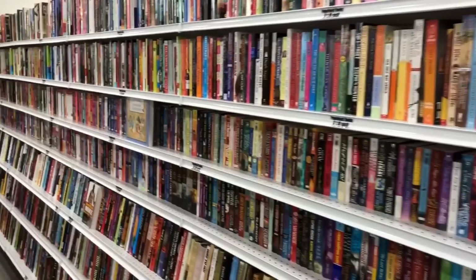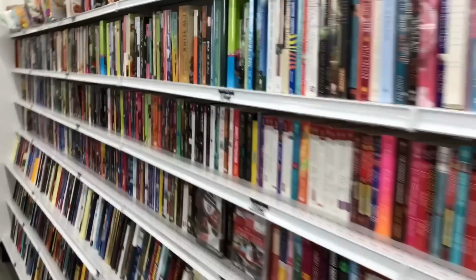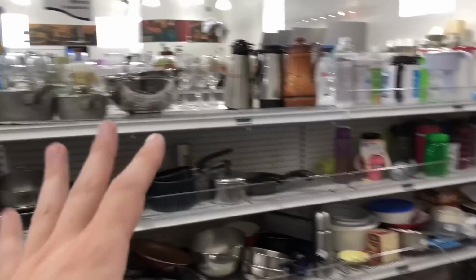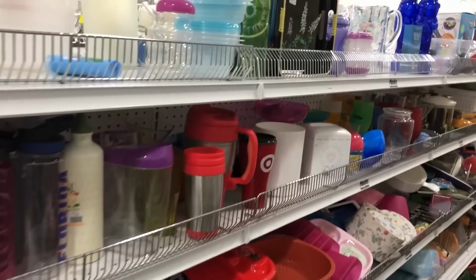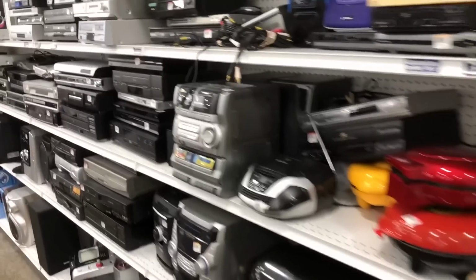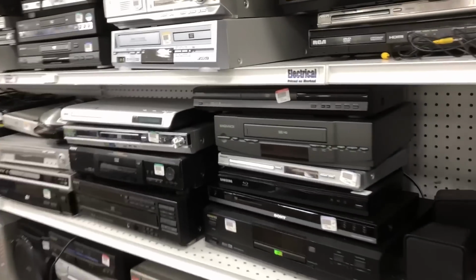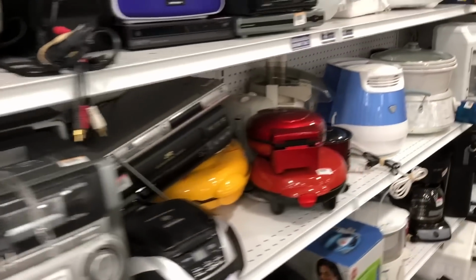Of course, there's usually a book section. Sometimes you can find some books. And then there will always be a glass, dishes, house goods area that you can look through as well. And then the final section would be the electronics, appliances, stereos. This is the big section. A lot of profit to be made here, but you have to test things. You have to check everything out.